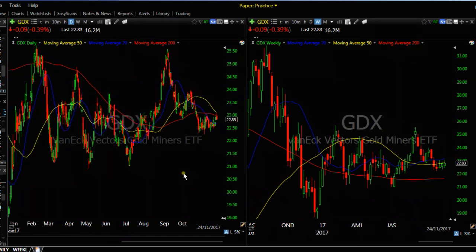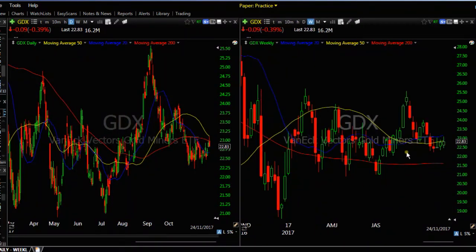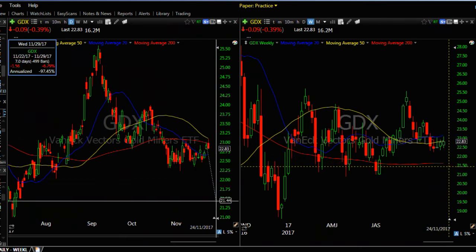GDX, in last week's video, I said I was bearish on GDX, on the gold miners. The reason being we are consolidating underneath the 20 and 50 moving averages. And look at this. We made a bearish consolidation. We got a sort of topping tail on Friday. We knocked into the 50 moving average, which is now moving downwards. This thing should be heading lower.